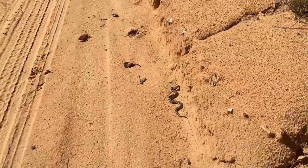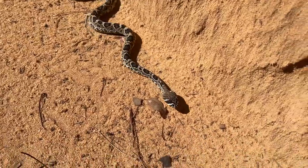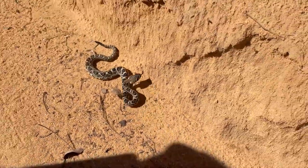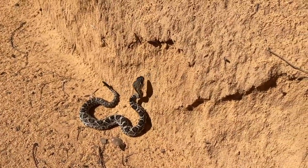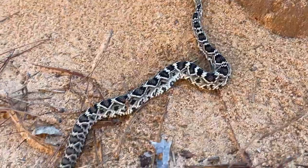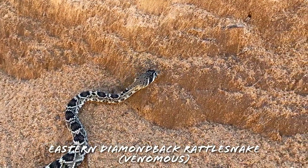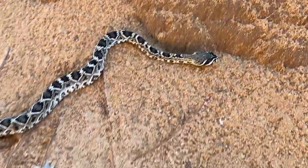It's twice the size of a newborn timber. That's probably a week or two old max. Dude, yeah. That is beautiful. Look at this little guy. Holy crap. That's a nice first shed and scoot across the road. Awesome. I didn't realize they come out this big. Yeah, dude, he probably has never even eaten before.